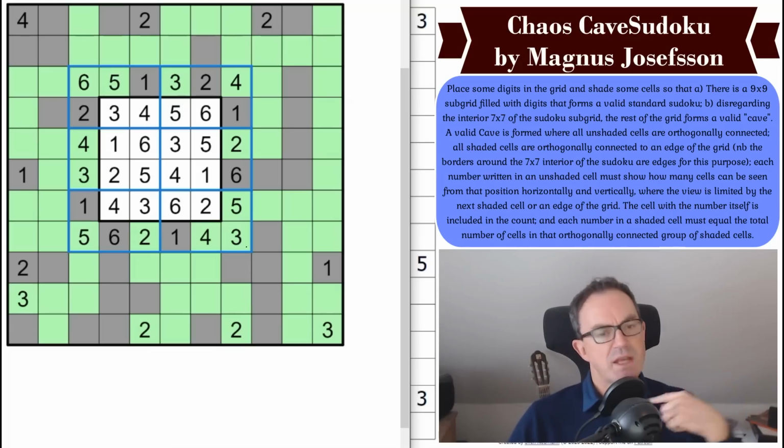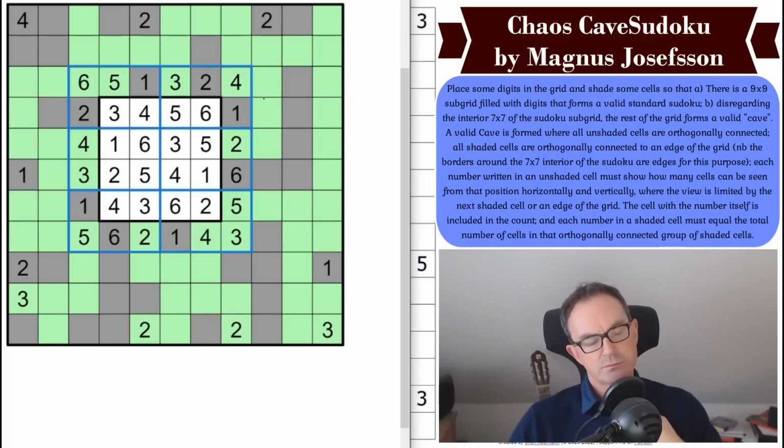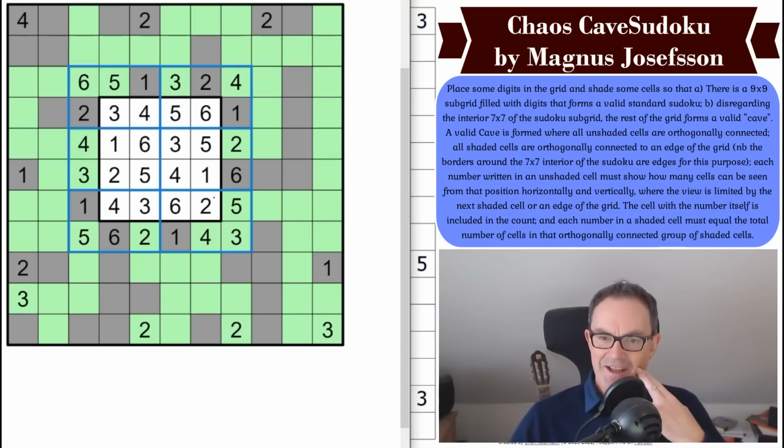Right. So what's that saying? That's saying that the grey cells have to connect to an edge. And it looks like they do, doesn't it? I see. So sometimes, like in this 6 region, they connect to two edges because they connect to the bottom edge of the grid and the edge of the white, which is to be treated as an edge for the purposes of these rules. This is complicated. Okay, but I think I understand it so far.